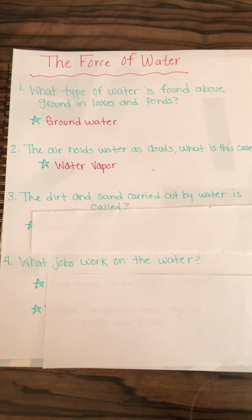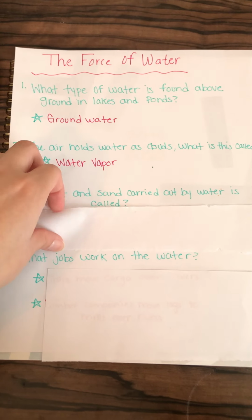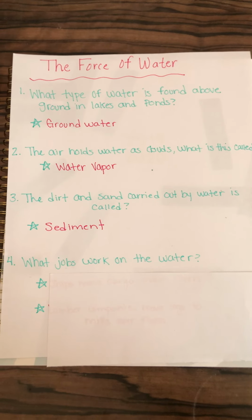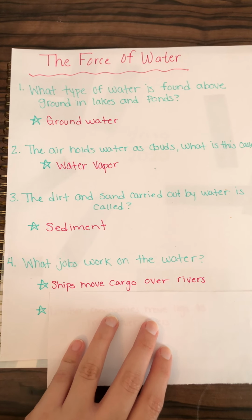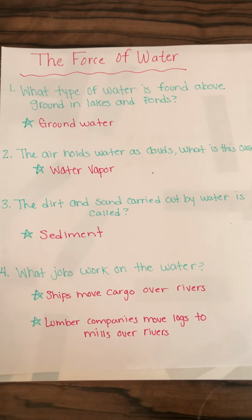Number 3. The dirt and sand carried out by water is called sediment. And for our last one, remember we had 2 answers for this one. What jobs work on the water? So our first one was ships that move cargo over rivers, and our second one was lumber companies move logs to mills over rivers.